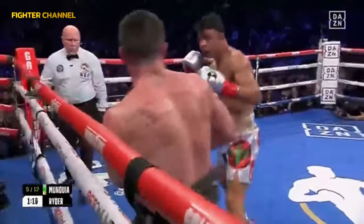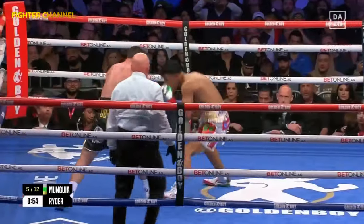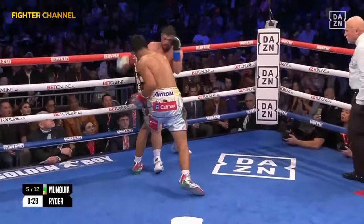Munguia trying to be patient. They're staying off the ropes and always going back to the middle of the ring. Seen any of that, Barry? But he's trying to draw it. Munguia, oh, a big right like that.